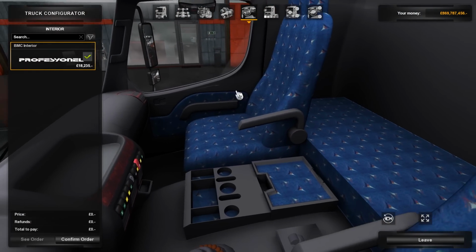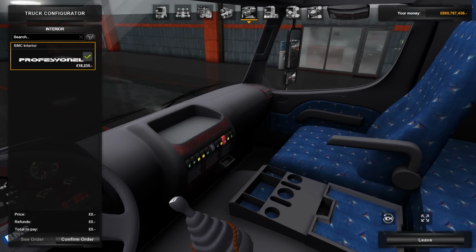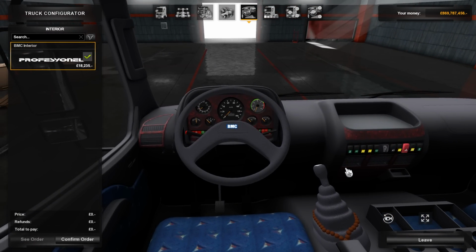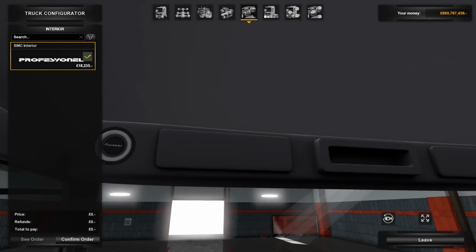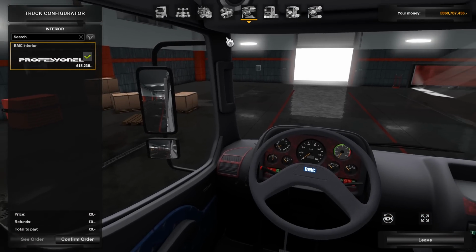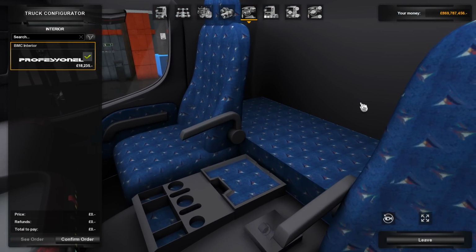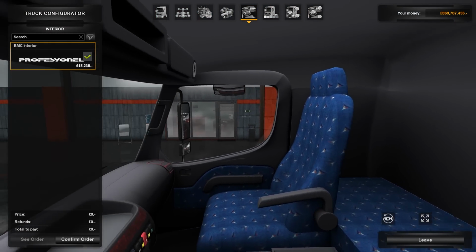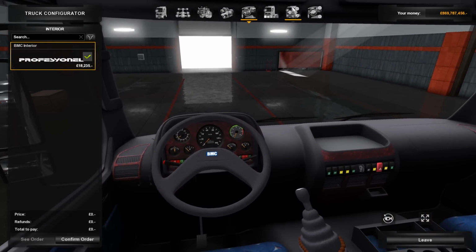Inside, as I said, the seat textures are okay. Some of the dials on here are good. The gear stick and all this down here is a bit dodgy, but we've got some Pioneer speakers. So as I said, it's a bit of a mixed bag inside, but I don't really like this. Look at the blue and that horrible texture on it. It's really weird, and some tacky looking wood.